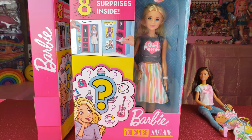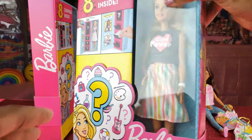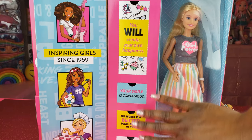Okay, so our next Barbie, I just love her shirt. It says girl power. So let's open her up. So it has the same sayings.